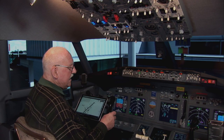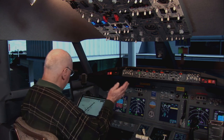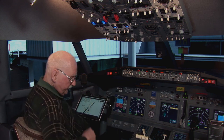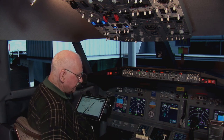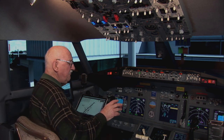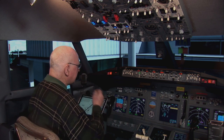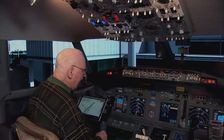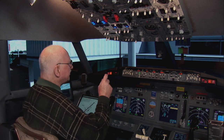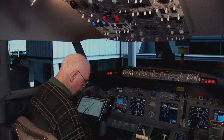Now, when we do a pushback, we'll need to push back and have our nose go to the left and our tail to the right. So, are you set and ready? All set? Good? Pretty comfortable? All right then. In that case, we are now ready to get ourselves a pushback and we'll start the engines. But let's get our request to taxi.